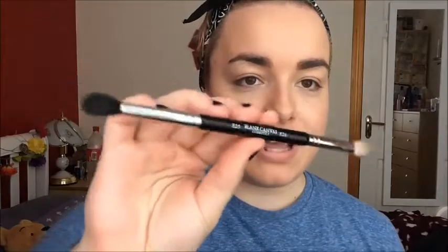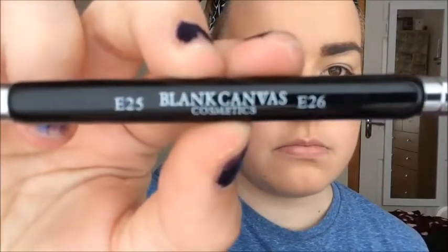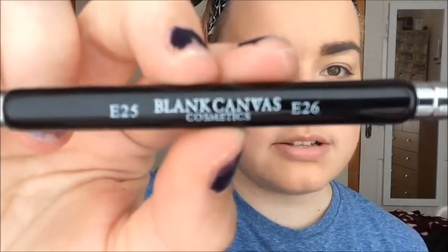Oh, I think I'll just put a little bit of eyeshadow in my crease just so I don't look completely, I don't know. I'm gonna use Blank Canvas. I can't speak, you'll get to know that I just can't speak in English. The Blank Canvas Cosmetics brush. It's E25 on one end and then E26 on the other. And that's not focusing. Oh well. I like this end. So what's this end? E26, the white end.